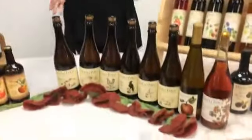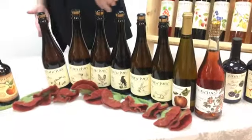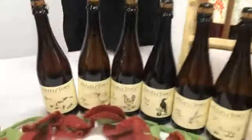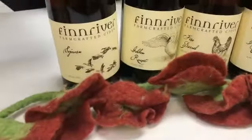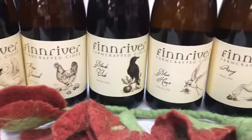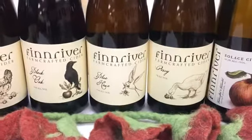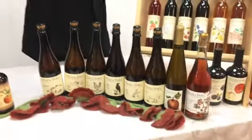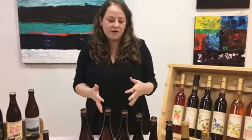Absolutely. And then over here, I want to talk about our orchard series. So all of these beautiful bottles with these different birds on them, we sometimes call them our flights of fermentation, in that they all have different lovely birds on the labels. So these ciders are primarily focusing on either apples from our orchard personally or from sister orchards on the peninsula. So more like an estate series wine. This is our estate series cider. Each one super different from one another.